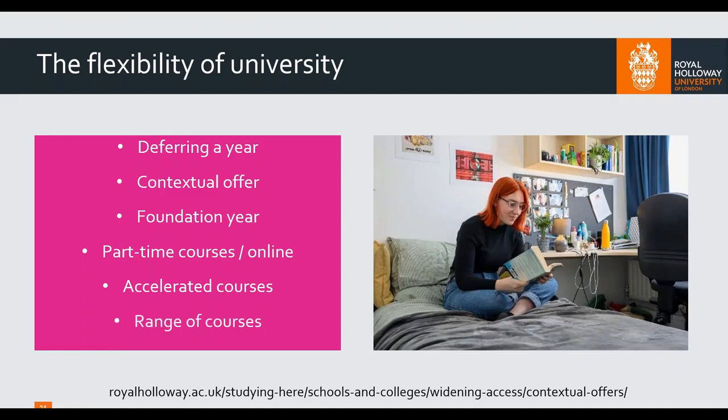And there is obviously a massive range and scope of choices with university degrees. You don't just pick one route, you pick something that actually opens so many doors to you for the rest of your life. It's not just one option, you know, it's facilitating and enabling you to open all of those doors in your future.